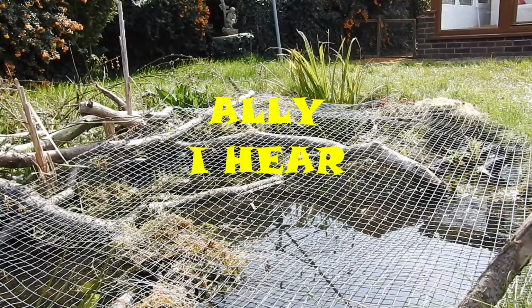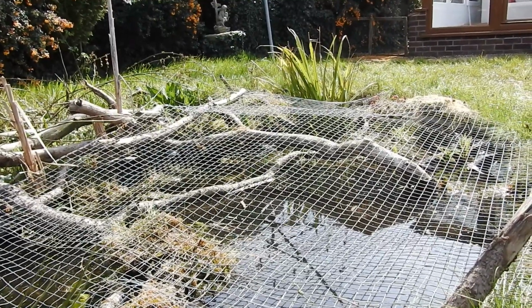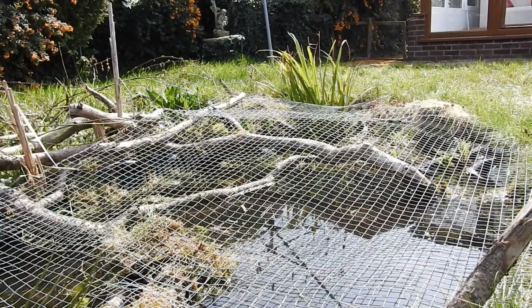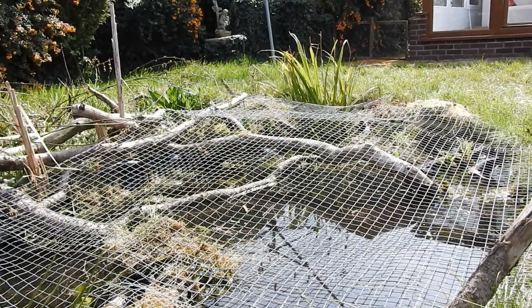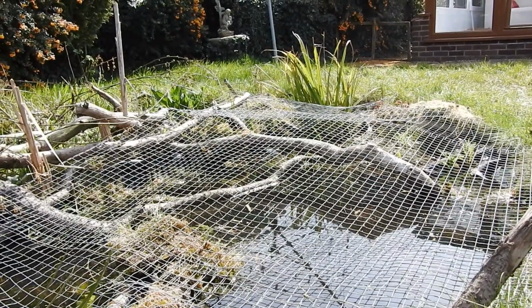But Ali, I hear you cry, how on earth do you know there's 40 newts in this pond? Because newts are fairly elusive and you don't see them that much. Well, I will let you know now.